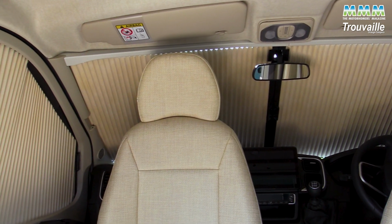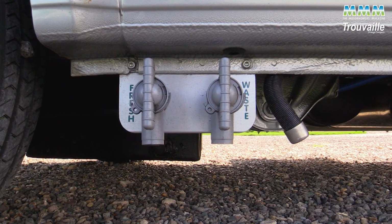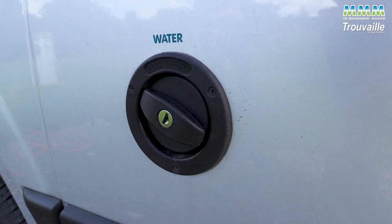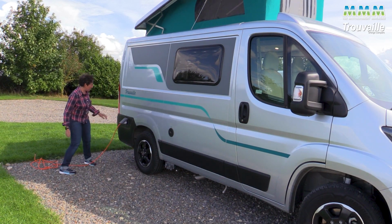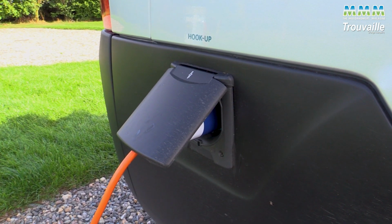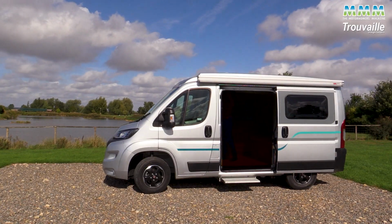So just to come to the other side of the van, there's yet more amenities around here. So you have got underslung freshwater and grey waste tanks. The access point for the water is here, and the freshwater tank takes 45 litres, and the grey waste one is 35 litres. And you'll see down below there's two clearly marked taps as well for those. And also out here where you've got the electric hookup point, as you can see we're using that today. So that just plugs into here, and that of course powers your electrics and everything like that when you're pitched up like this.